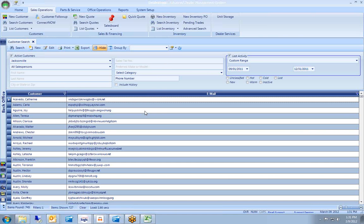Then we would use a program like Constant Contact or Vertical Response or MailChimp, and we'd import that list into there. It would dedupe it for us, and then we do our email campaigns. We design an email and send it to these people. It's like, hey, we haven't seen you in a while. Why don't you come back in? And here's a 25% off certificate in our parts store.